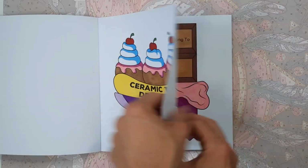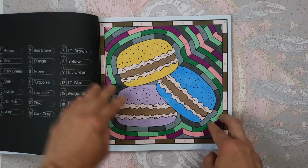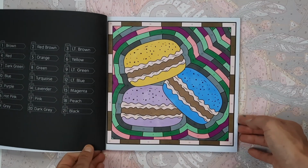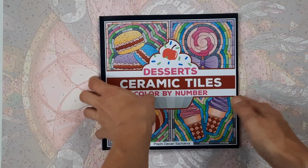So the ceramic tiles dessert, I finished the two little images in here, and then I did the very first page. The macarons, pretty pastel-y looking.